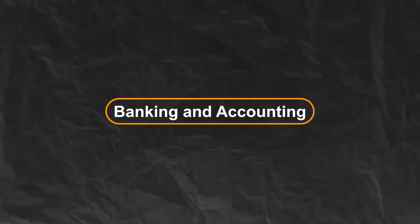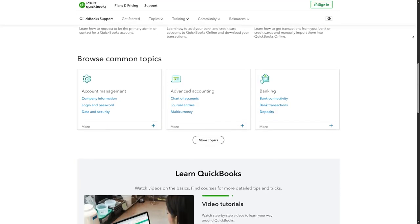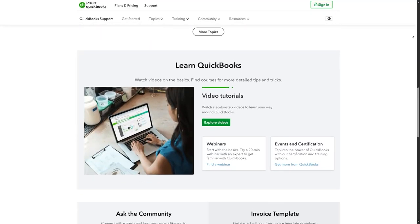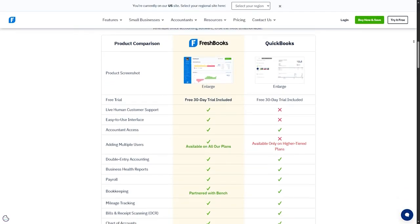Banking and accounting. If banking and accounting tools are crucial, QuickBooks is the winner. It provides standard tools like income statements and cash flow statements, even in its Simple Start plan. FreshBooks offers similar functionality, but only in higher plans.